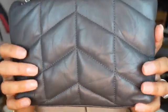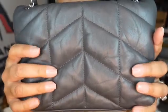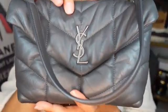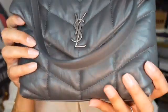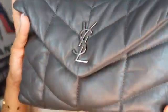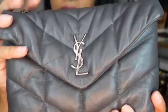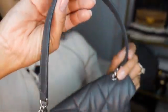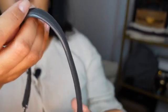This crinkling that you see here in the leather is just the nature of the leather. It's a squishy, pillowy bag, so it does develop more creases over time. In my opinion, it just gives the bag character. And then on the strap, everything is beautifully intact. No glazing issues, no issues with the stitching.